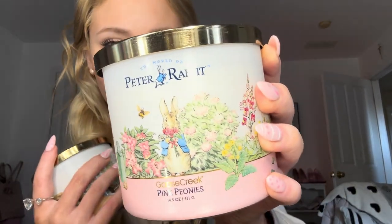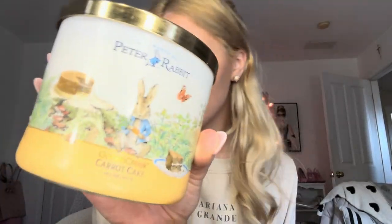I recently got some candles. I don't know if I talked about these or not yet, but they're from Goose Creek and they're so cute. I ended up getting two peony candles, and I got the carrot cake. I got them because they were on sale and they were running promotions, like you spin a wheel. They came just in time for Easter. The pink peony is very perfumey, powdery, floral. Love it. And then I couldn't say no to the carrot cake one because it gives very Easter vibes.